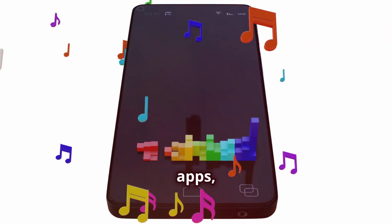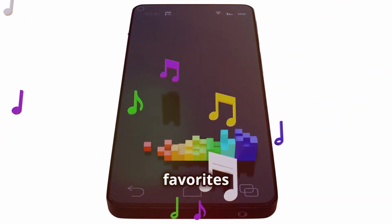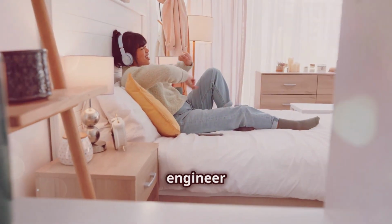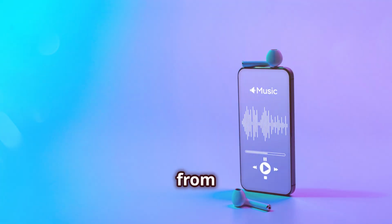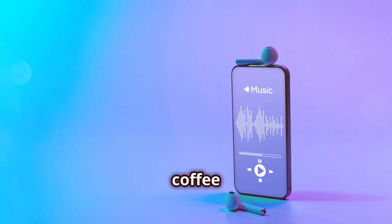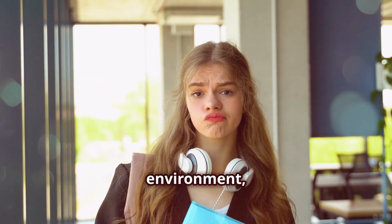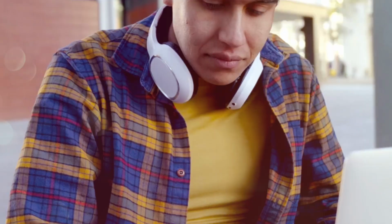Speaking of white noise apps, let me introduce you to 2 of my personal favorites, Noisely and Relax Melodies. These apps are like having a sound engineer in your pocket. They've got everything from soothing rain sounds to ambient coffee shop noise. Seriously, if you're trying to focus in a noisy environment, these apps are a total game changer.